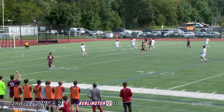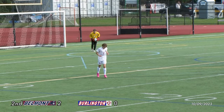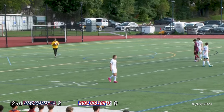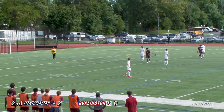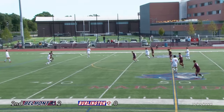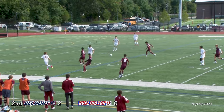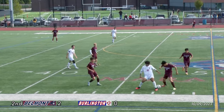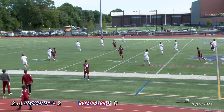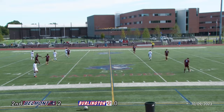Patrick with the ball. Sends it to Daniel Satchel? And saved by the Burlington goalie. Goalkeeper sending it far. Nice punt by the Burlington goalkeeper. Once again taken by Belmont. Burlington comes out with it. They can't seem to capitalize on those balls. Seems like Belmont always is the first one to get up to them. Nice cross by Patrick. Oh, but called offsides. Unfortunate.